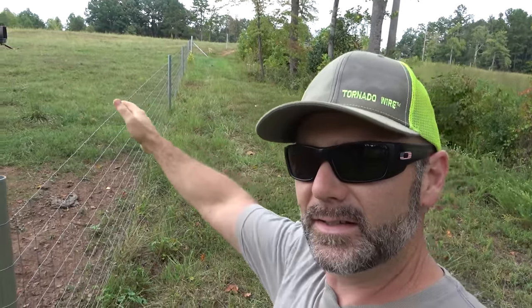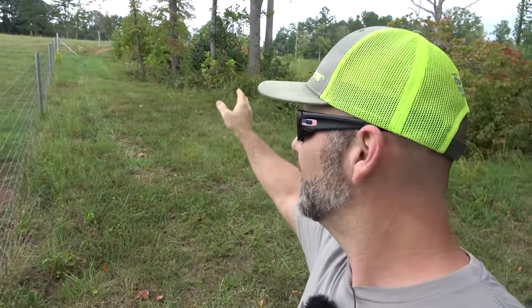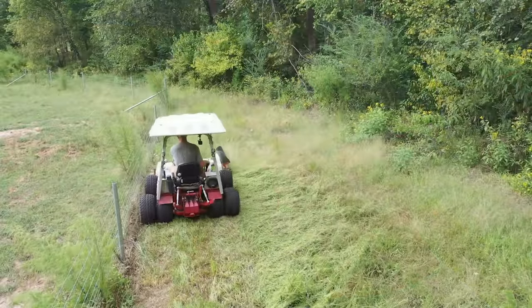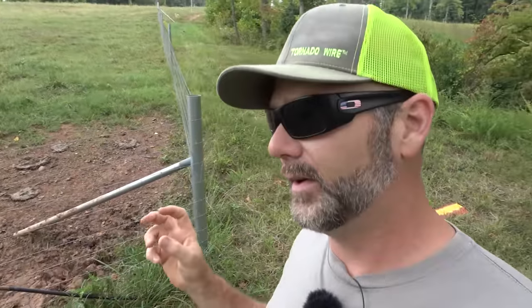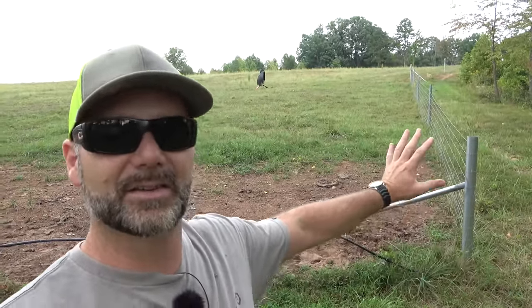Do you see this distance between the forest and the fence? It'll be very apparent once we get down on the other side of the farm and we get some shots from the drone. The reason we built off of the forest is because if we built right up to the woods, we're going to end up with tree limbs constantly falling on our nice new fence.